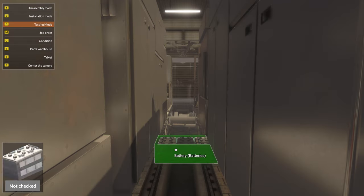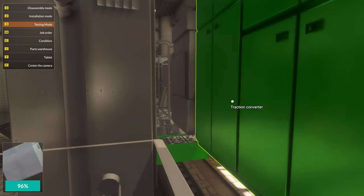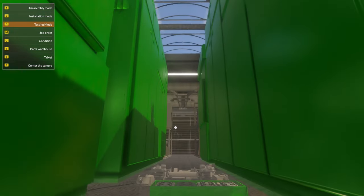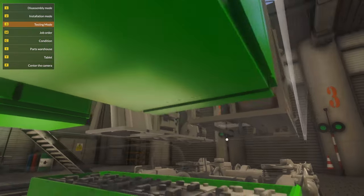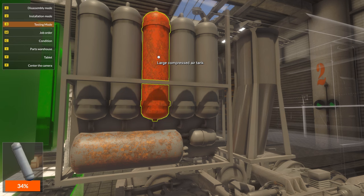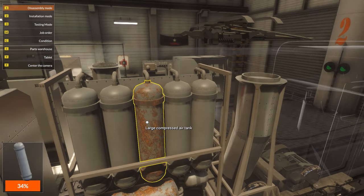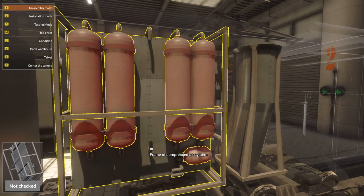Tractor converter. Compressors, air compressors. Excuse me, can you show me the air compressors, please? Aha! Air compressors. It's a good thing I took apart everything, even though the entire frame is broken. Those just slide out. Okay.